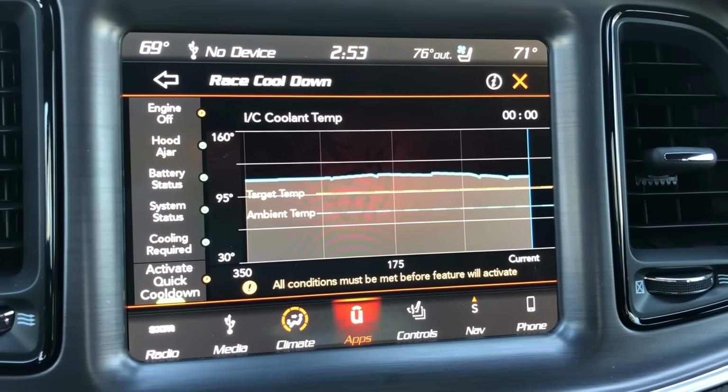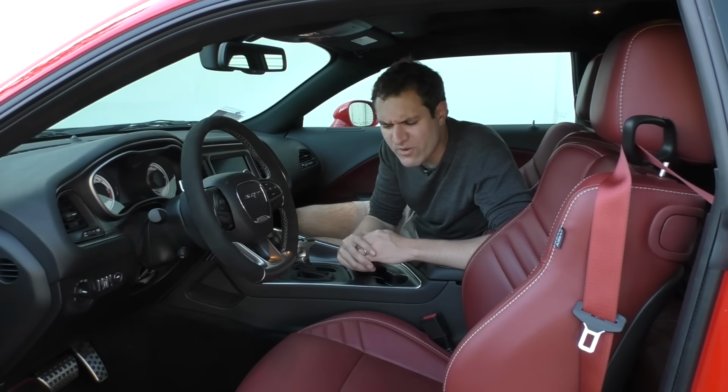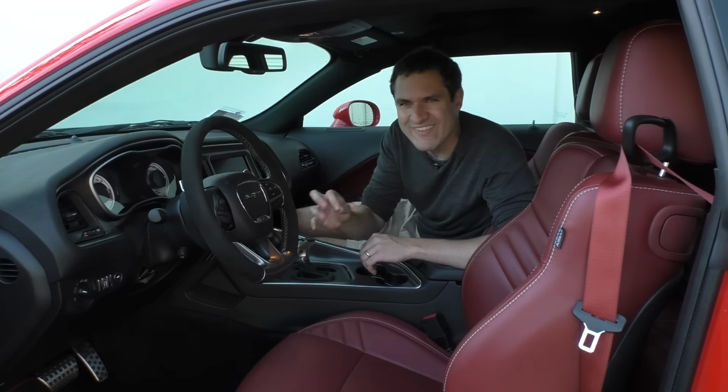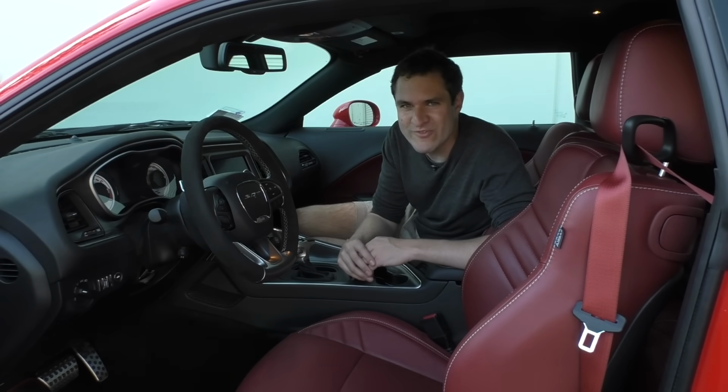Now, of course, a lot of cars will cool down their engines if you leave them idling after a racetrack run or a drag strip run, but I've never before seen a car with a specific mode designed to cool down the engine even faster than a normal car after you use it on the track.